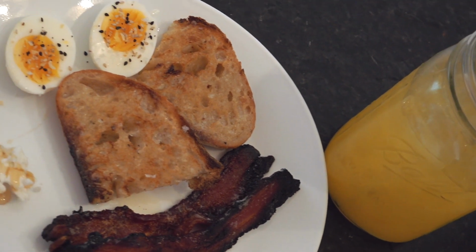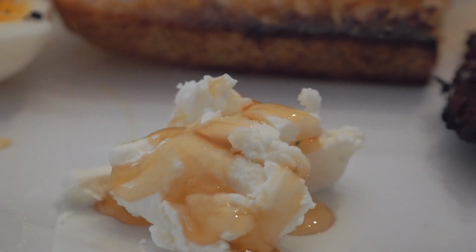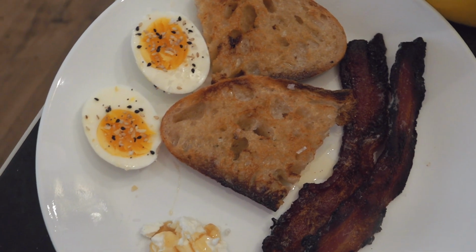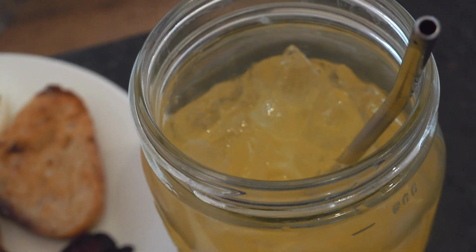Time for a random meal. I had bacon and sourdough with butter and a side of goat cheese and honey, a hard-boiled egg with everything but the bagel seasoning on top, and then some coconut water mixed with orange juice.